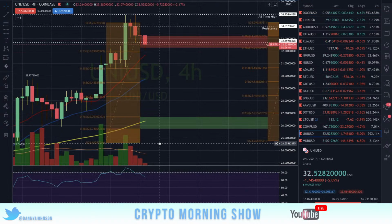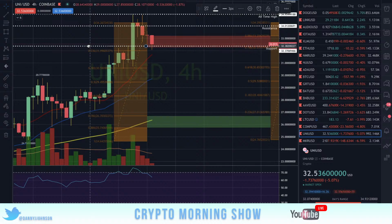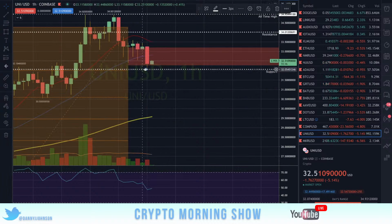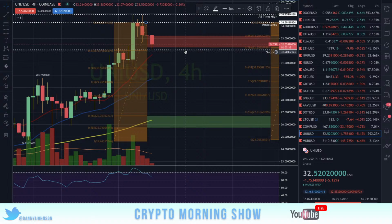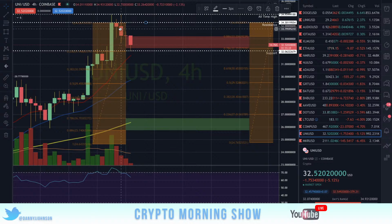UNI USD. Made our previous target. Now we're looking for it to resolve and set some higher lows. So we've got support. Sorry, let me get on the 1 hour to get that. Yeah, there we go. Looks good. So support is at the 32.062. Resistance up here a little bit further right there at the 34.30.